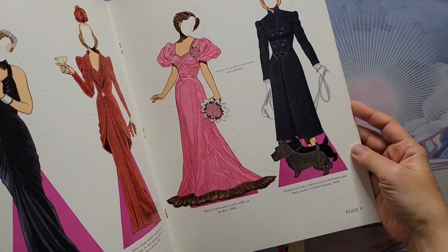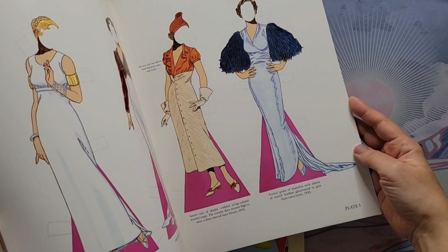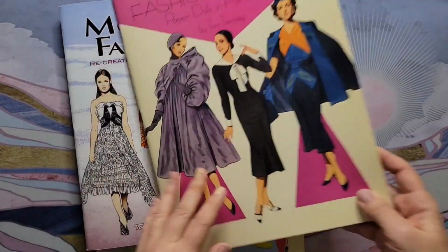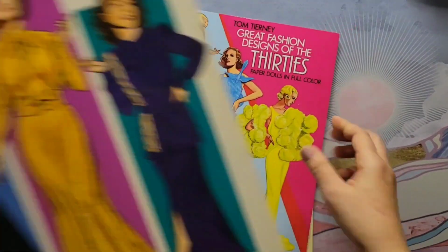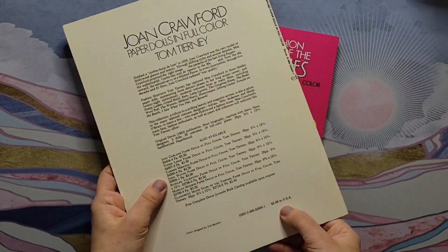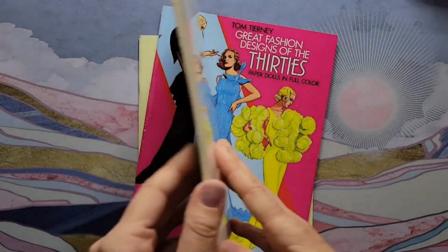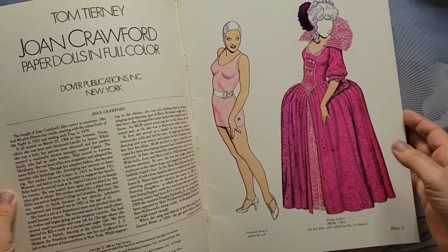These are all Schiaparelli stuff. I did one of my color stories on her too about Schiaparelli pink. I like her. She's one of my favorite designers. This one, Joan Crawford. This is an old one too. I think this one's even older. Look, it's only $3.50. And this was from 1983. Wow, this one's really old.